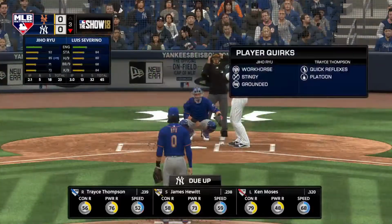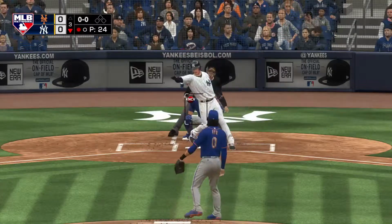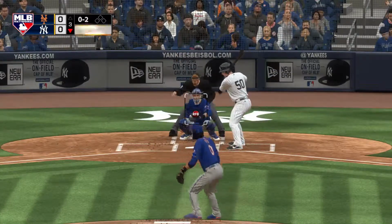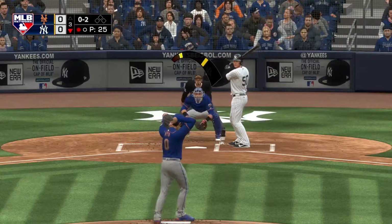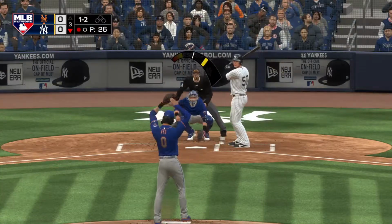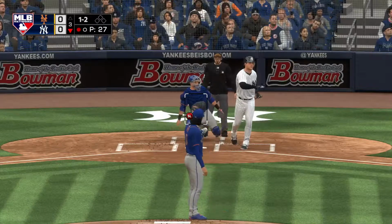Coming to the plate now, Trace Thompson. Only 1 hit for him in his last 4 ball games. Lifted in the air toward the line and right. But this is just going to wind up being a foul ball. Fastball called for strike 2. Yankees still on the lookout for hit number 1 here. And he lays off the 0-2 splitter. 1-2 now. Into the corner and slicing foul.